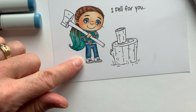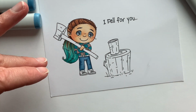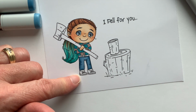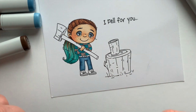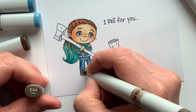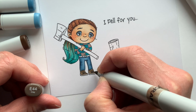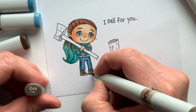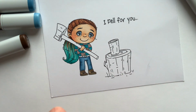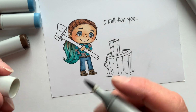You'll laugh if I really make this meme. My hiking boots are blue. It's probably a little overkill though. So I am going to do, I was just realizing that, I'm going to do some browns. This is an E44 and E47. These are small, so there's not a lot of space to do. In fact, let's do this. We'll do the belt, kind of matching that.